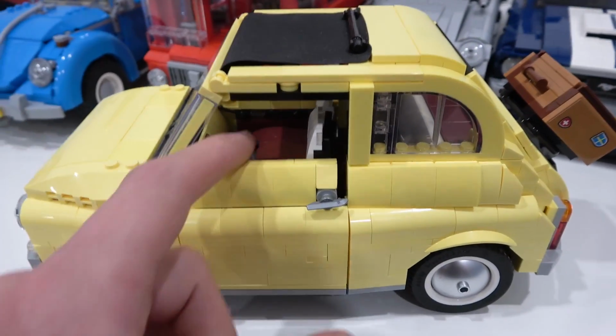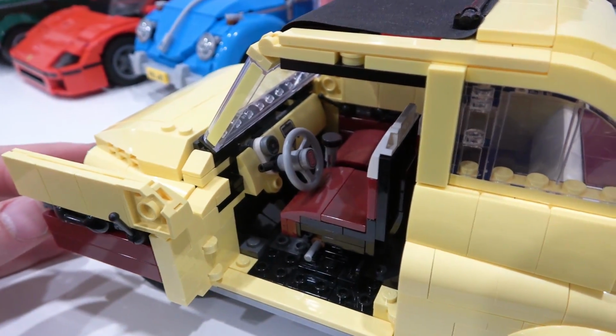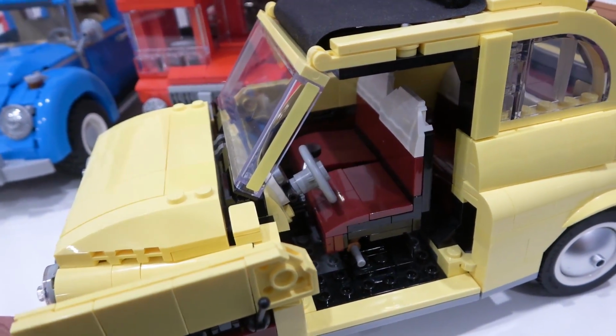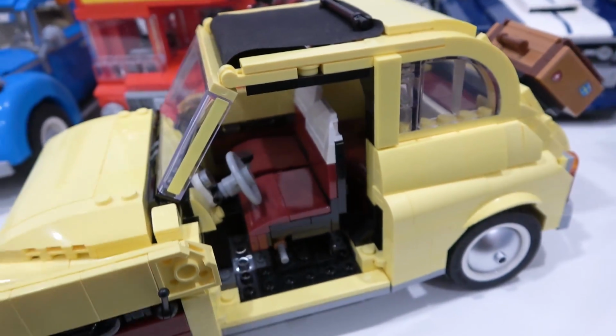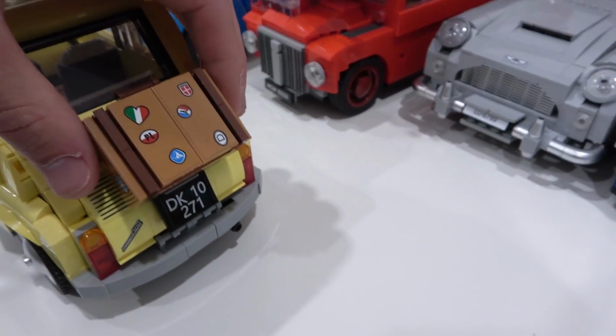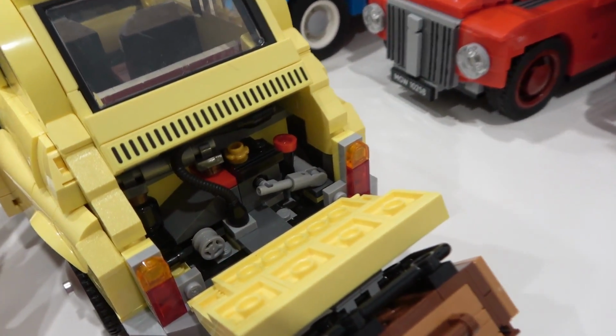Steering is not connected to the steering wheel. Little interior, and those doors can hyperextend so that you can see inside there. Couple seats there. It's got the luggage that can be strapped to the back, and the luggage has all these awesome sticker elements on it. And of course the back can open up to reveal the engine as well.